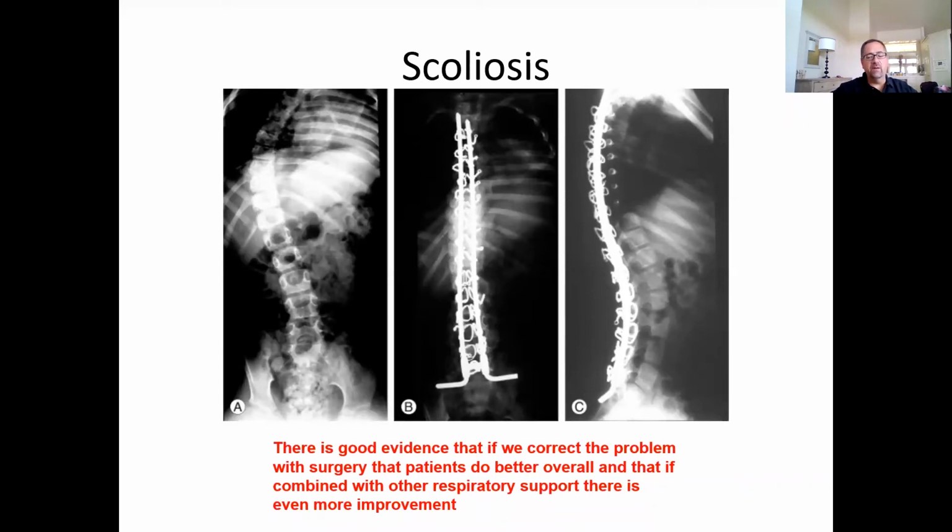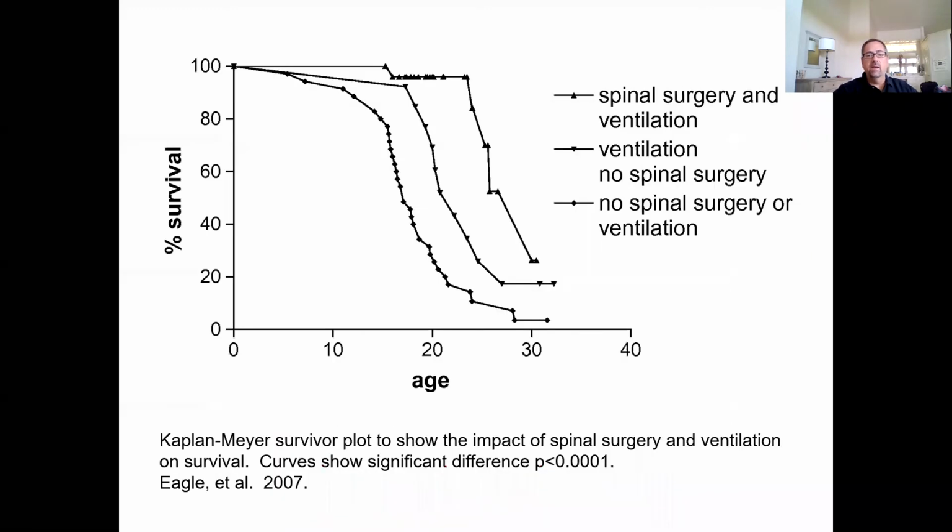So it's very, very important to make sure that there's somebody in the clinic that's assessing this, as kids lose ambulation and may be in the wheelchair more. This is just a slide from a very well done study. It was done a long time ago, but this is basically just showing on the graph. I think you can see this, but the lower curve is our patients, the percent survival and age.